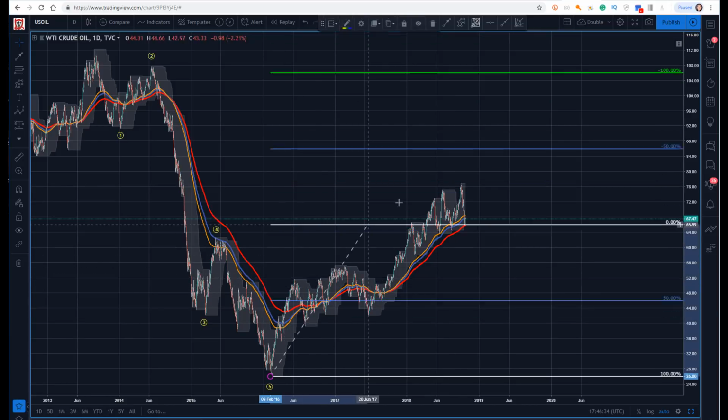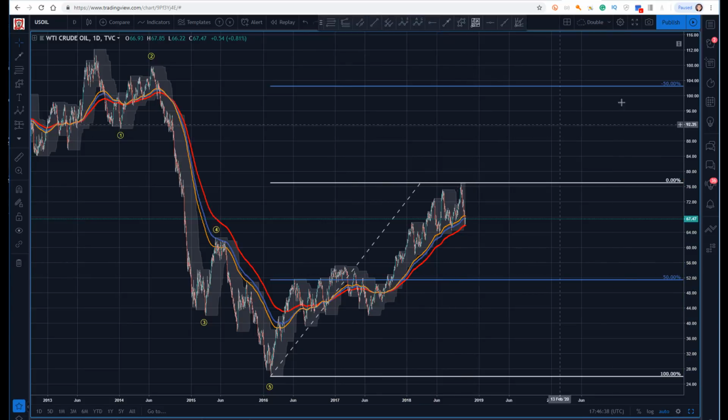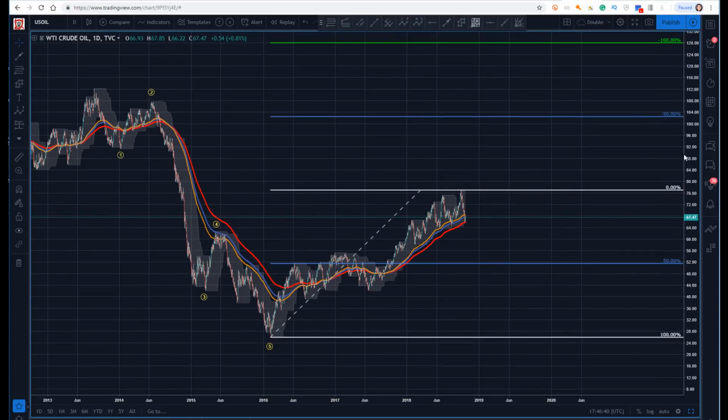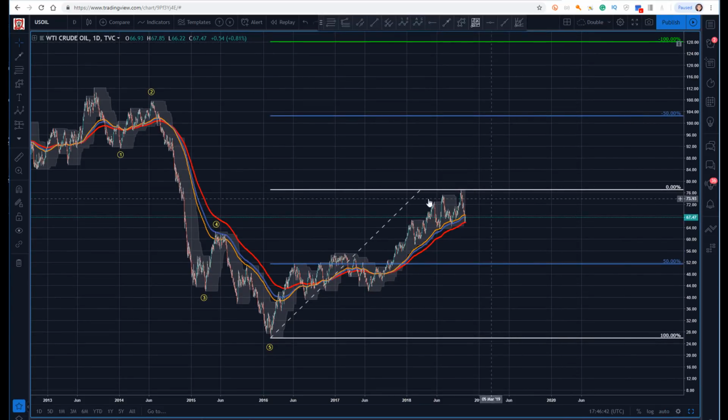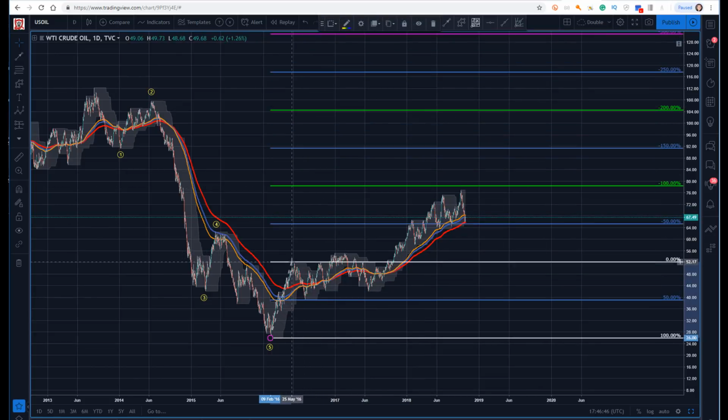Next, if it were going to continue higher, then this would be the new range. This would be the 50, and then we'd have the negative 100 way up here. So if that's going to pivot beyond the 100, where was it? Right here.